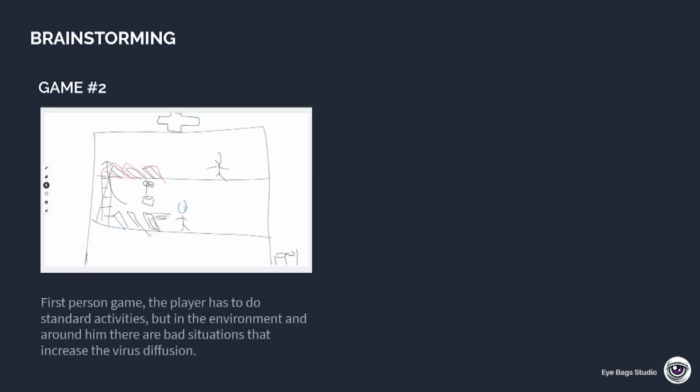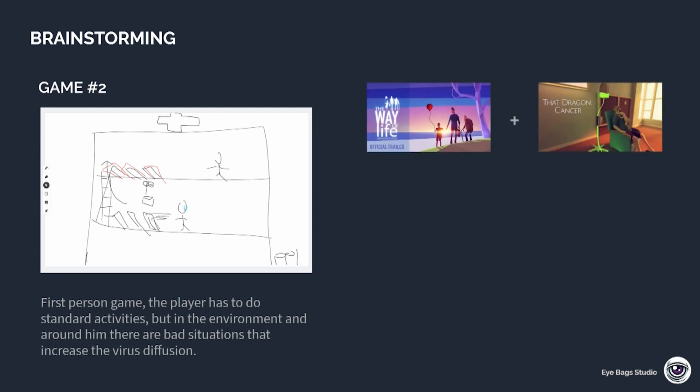The second one was a first-person game in which the player has to do standard activities during the quarantine, but in the environment and around him there are bad situations that increase the virus diffusion, so he has to fix them. The references were first-person narrative games like The Way of Life and That Dragon, Cancer. It was in scope with all of our objectives except the difficulty. The 3D work would be a nightmare for us, so we decided to discard also this project.